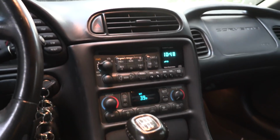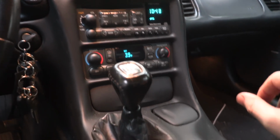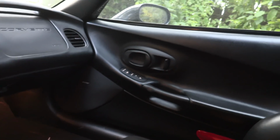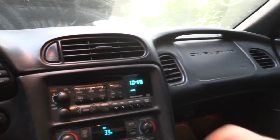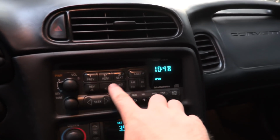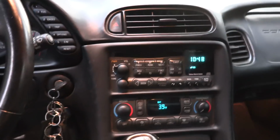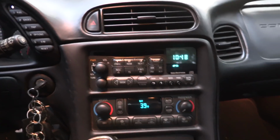On the inside, it is a representation of everything that's wrong with American cars. For a 2000, the interior of this car is just absolutely terribly designed. All the plastic is just the cheapest plastic crap. I mean, that's what you got out of a 92 Ford Explorer, I think. So the interior is just absolute garbage, unfortunately.